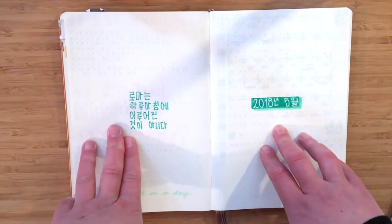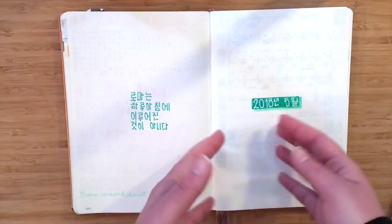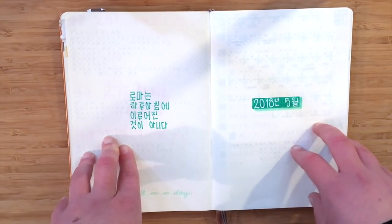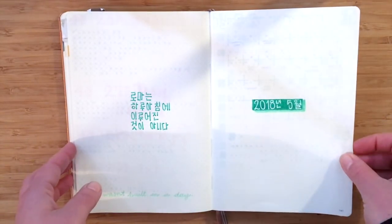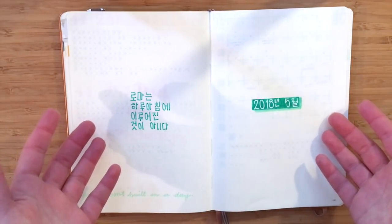So I hope you guys enjoyed this modified plan with me to at least see what I did in April and see what I'm doing in May. Honestly, I'm really excited about May. I'm excited to try incorporating more and more Korean as I improve and as I get more vocabulary, honestly. That's what's really been holding me back.